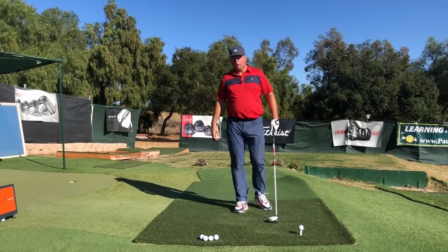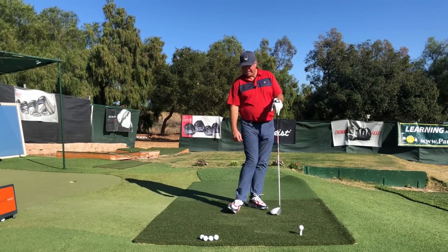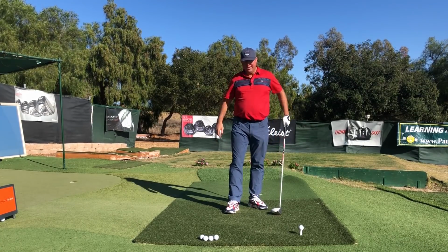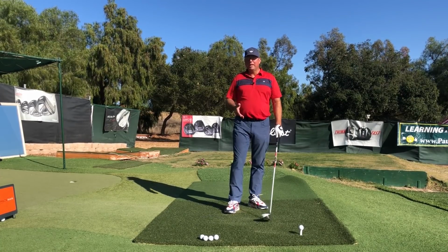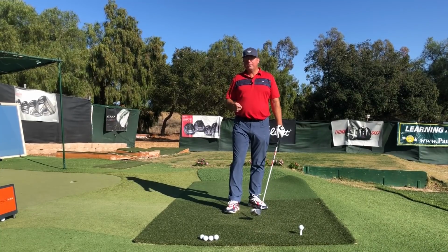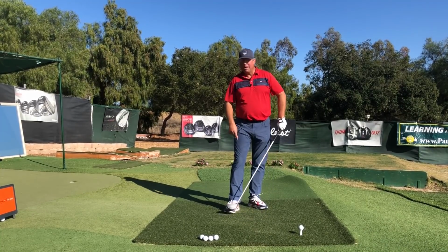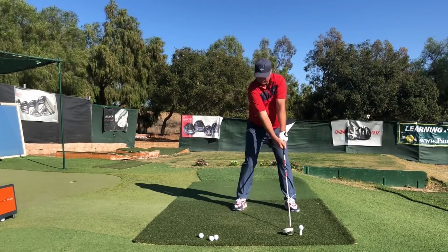All right, so once you've put a whole bunch of repetition behind this new foot motion, ankle motion, then you can start getting a little bit more automatic with it. You can start stepping up to a bigger club and bigger swing. So I'm going to try to hit a driver now. We'll do the slow-mo treatment. We'll see if I make the foot and ankle action that I'm prescribing to you.